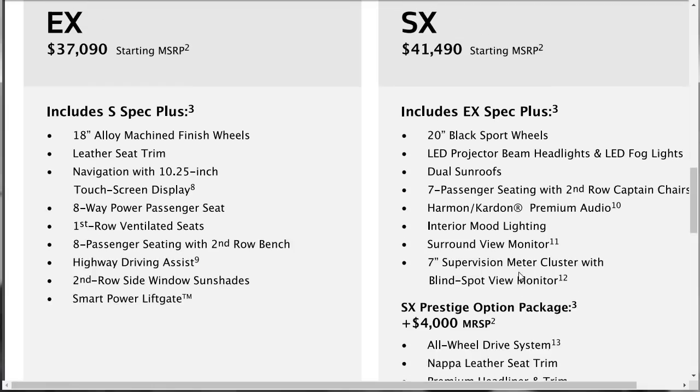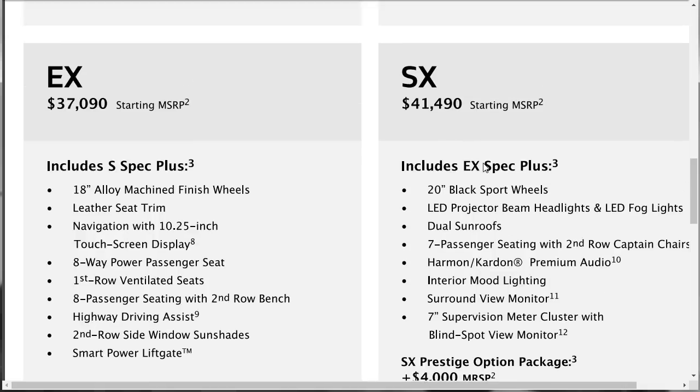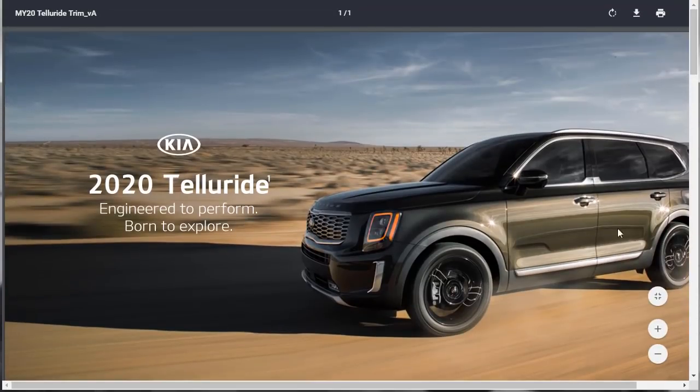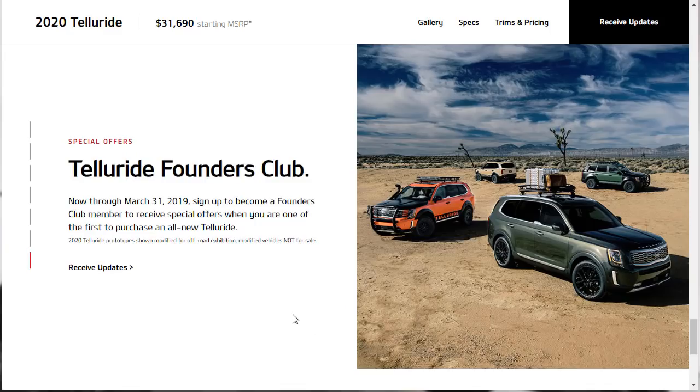So yeah, this vehicle, and that's a plus $4,000 option. So now you're looking at a Kia that's running close to 50 grand, but they are throwing everything in there. You know how Kia does it, and Hyundai for that matter. They throw everything in there, right? So that's a really good deal.